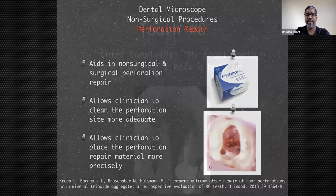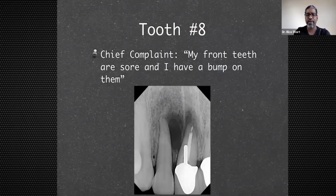The dental microscope also helps us with perforation repair. Krupp talked about that. It allows us to see where the perforation is so we can pack it with MTA.